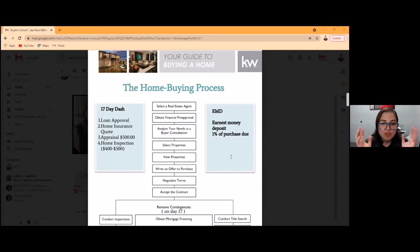When you accept the contract, two things happen. That's when an EMD is going to come out. An EMD is an earnest money deposit, which is 1% of the purchase price that goes towards your escrow. It's a deposit. You will get this back.